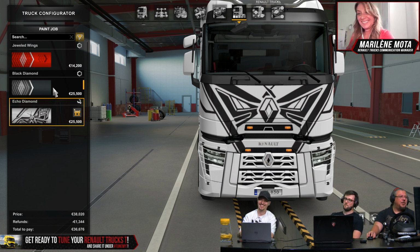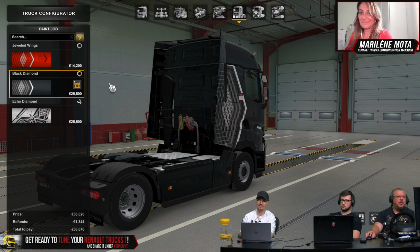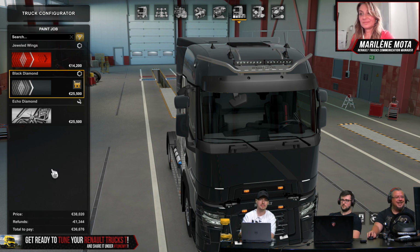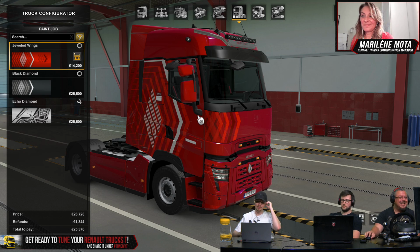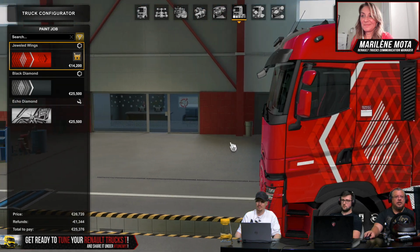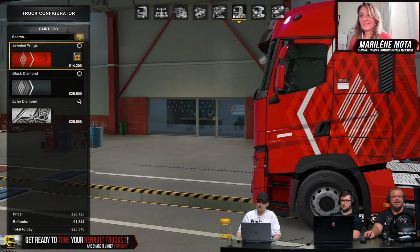Of course, we have Black Diamond, which is our official paint. And this is a licensed paint job. Our first licensed paint jobs, both of them, and of course, red. This will be my favorite. Yeah, mine too. Definitely. Jeweled Wings, and this looks definitely fitting for such a beautiful truck. I love the front, how it's only on one side. I love it.